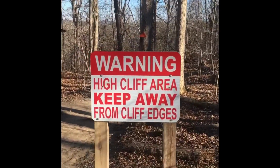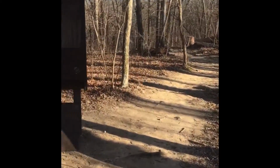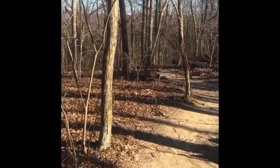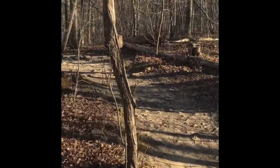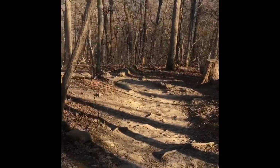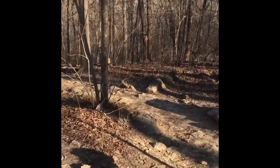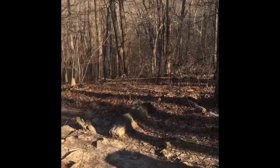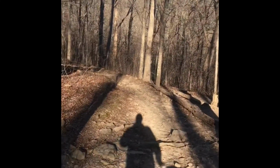You'll see several of these signs on the way out here. Don't take them lightly, because not only is the crag dangerous, but the cliff line that you'll follow for the last quarter to half mile is tricky too, and people have been known to fall off of those. So it's not just the crag that can be fatal, but it can be also all of the cliff line. So just proceed with caution.